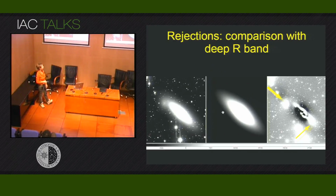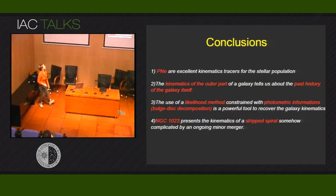Okay, and I will conclude. So what I hope I explained is that planetary nebulae are excellent kinematic tracers, since they can be seen in the faint outer part of the galaxy, and this allowed us to recover the galaxy's past history, or determine, for example, the dark matter quantity of the galaxy. In the kinematics of the outer part of a galaxy, the past history of the galaxy itself is somehow written, since it corresponds to the galaxy formation period, or to a major disruptive event that the galaxy has had in its past life.